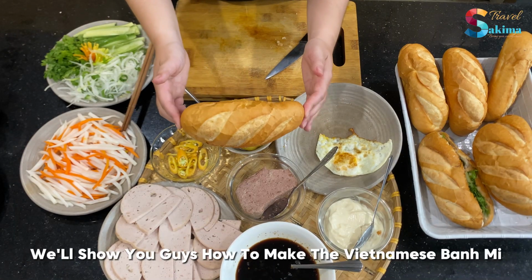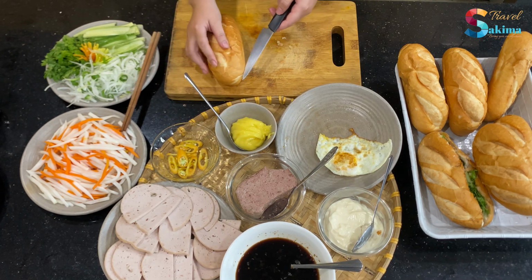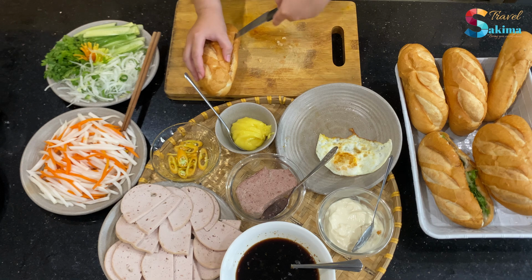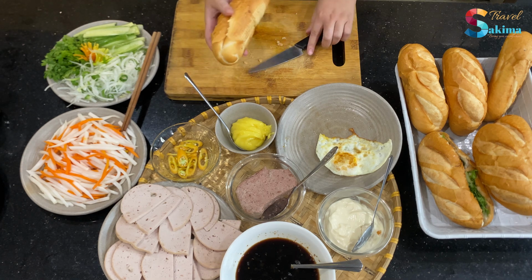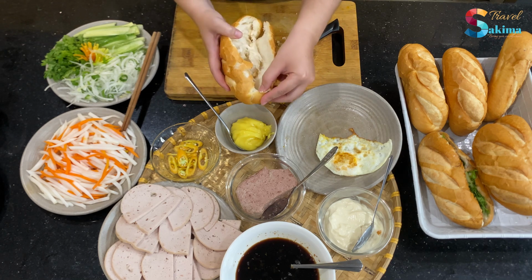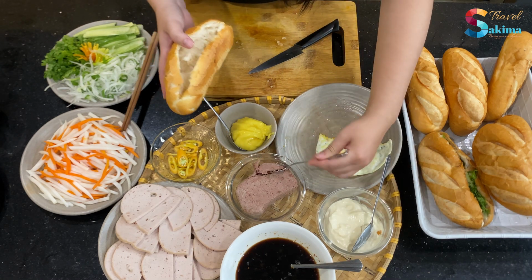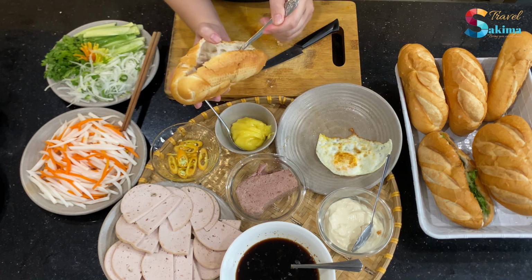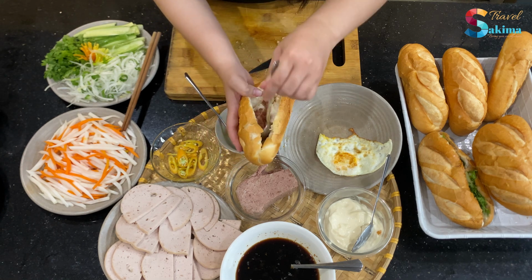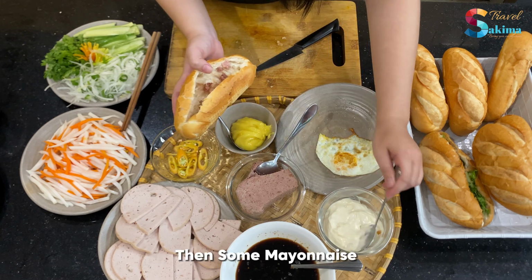Okay, now we'll show you guys how to make the Vietnamese bánh mì. Slice the bánh mì, just half of it. This. And I will put the pâté, depending on what you need.